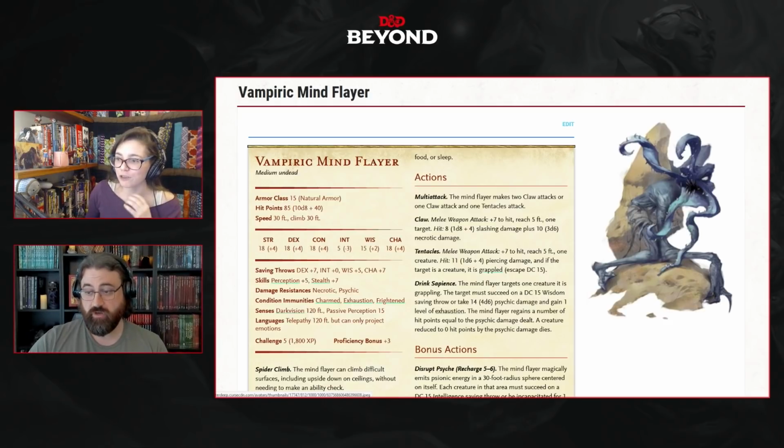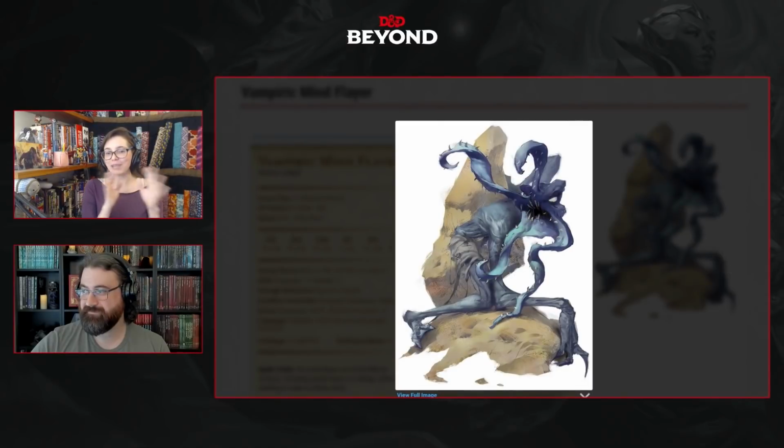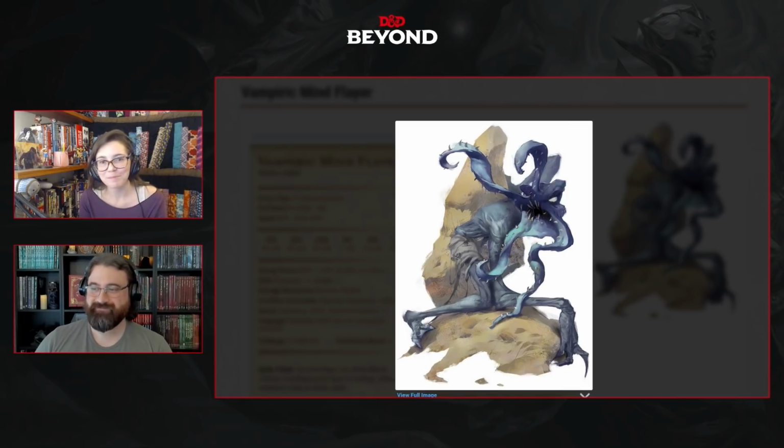When the mind flayers of Bluetspur could find no cure for their overlord's affliction, their degenerating elder brain turned to radical methods to stave off dementia and death. The results were vampiric mind flayers, feral atrocities spawned from mind flayer tadpoles infected with vampirism. There's way more to it, but please tell us a little bit about where did this come from? What were you drawing on, and what were you going for?